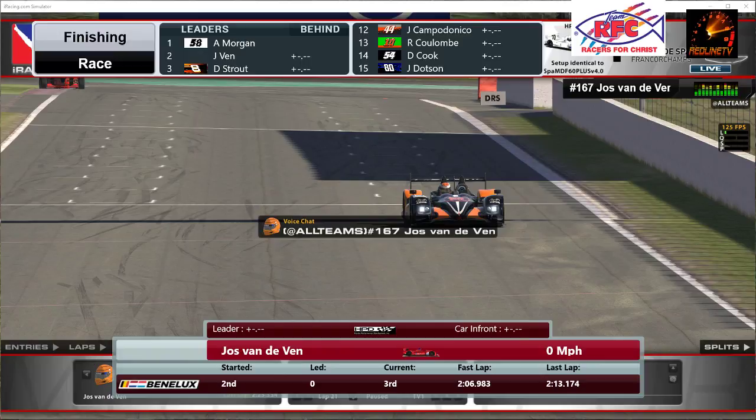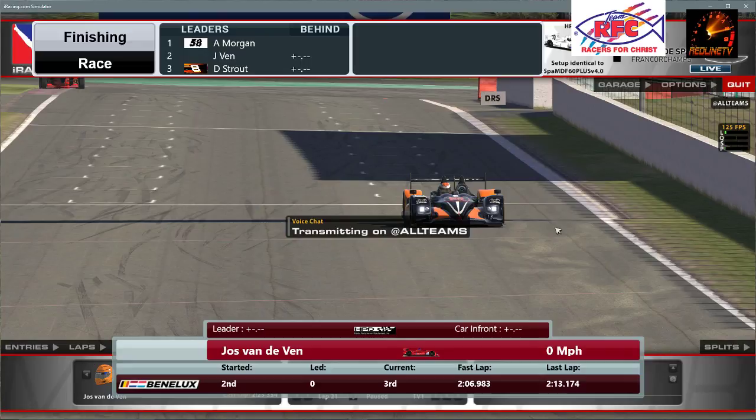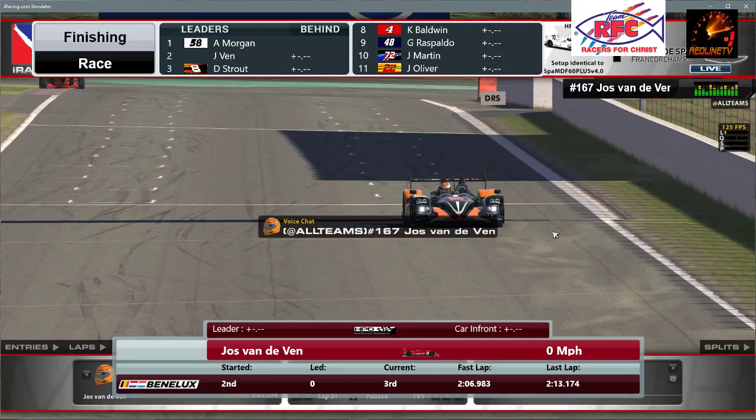Yeah, unfortunate for Andrew there today. But good luck for you, and you got back up to second place. Give us your perspective on track conditions here today at Spa and how your car was handling. Well, the car handling was good, and the track was good. I also had the fastest lap, so I'm happy with that.